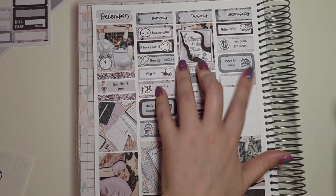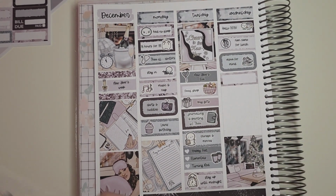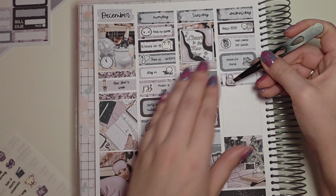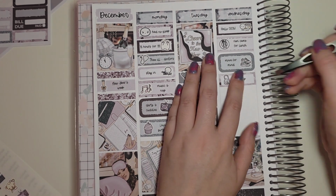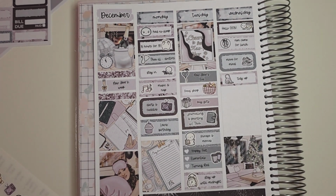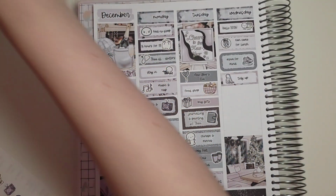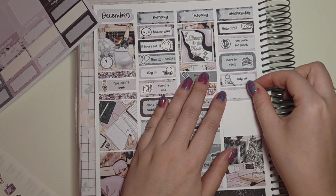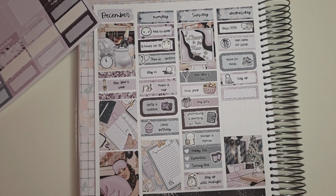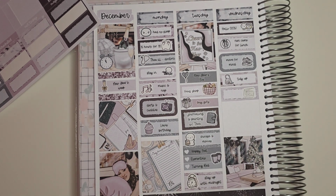Then I marked that with the meal sticker from the kit and the trainers are from Plannerface. I did some tidying up and I marked that with a Hoover sticker from Plannerface. I think it's from the kit actually, which is Plannerface, but I think it's a kit one. Then I did some filming for YouTube and marked that with a shutter sticker from White Deer Stationery.